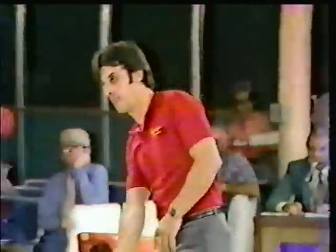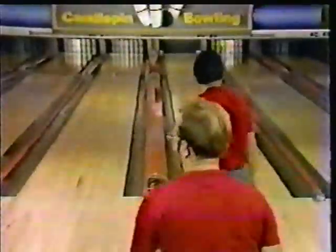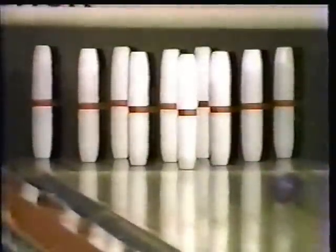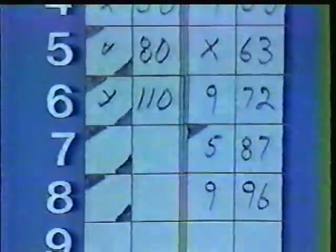Okay, three strikes in a row. Unbelievable. Only the second time in the history of our show has that happened. And it is still alive. $2,000. Actually, $2,100. Phil Clough.